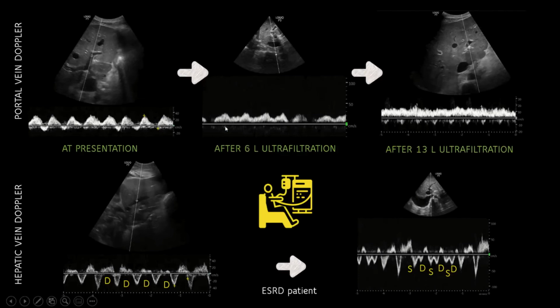After 6 liters of ultrafiltration, all the portal vein tracing is above the baseline with decreased pulsatility, and it normalized after 13 liters of ultrafiltration. Same is the case with the hepatic vein. So initially, D-only pattern, and both S and D waves appeared below the baseline after 13 liters of ultrafiltration. In this image, you can still see some pleural effusion. The patient had some hypervolemic issues, but yes, you can still use it in ESRD patients.